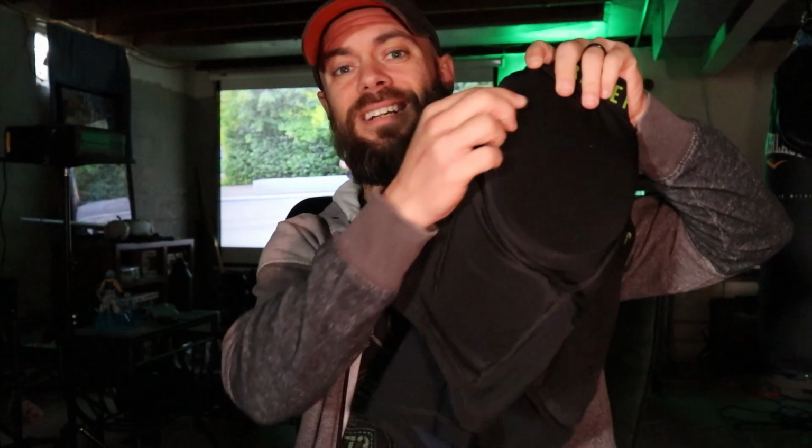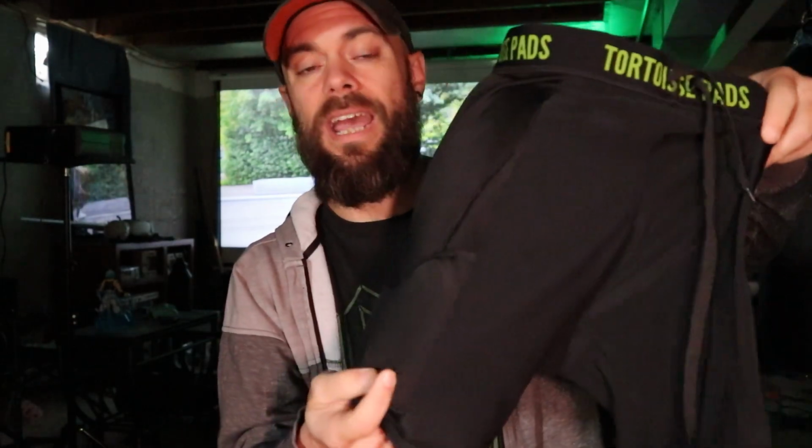I opened these up yesterday and I can already tell that these are gonna be way better. These are the Tortoise Pads, specifically the Tortoise T2 pads. Impact shorts that are customizable to whatever you want and fit great. They don't move, and so far my first impressions are I have a feeling I'm gonna like this, but we're gonna be cautiously checking these out and putting them through the tests to make sure they're exactly what I'm looking for.